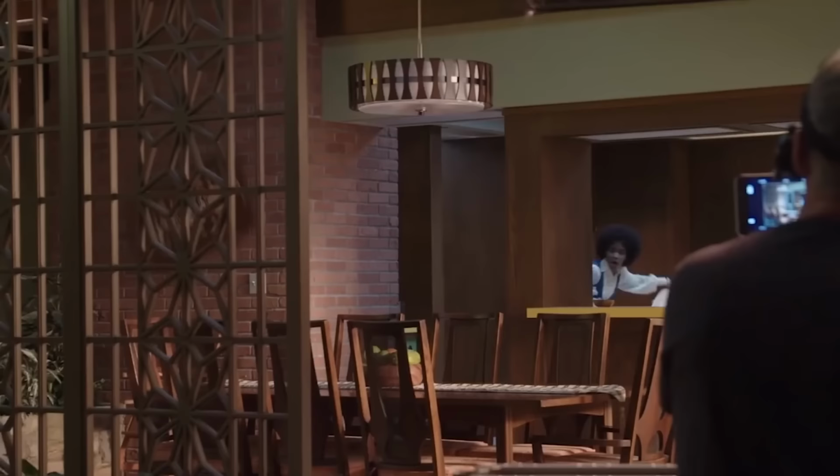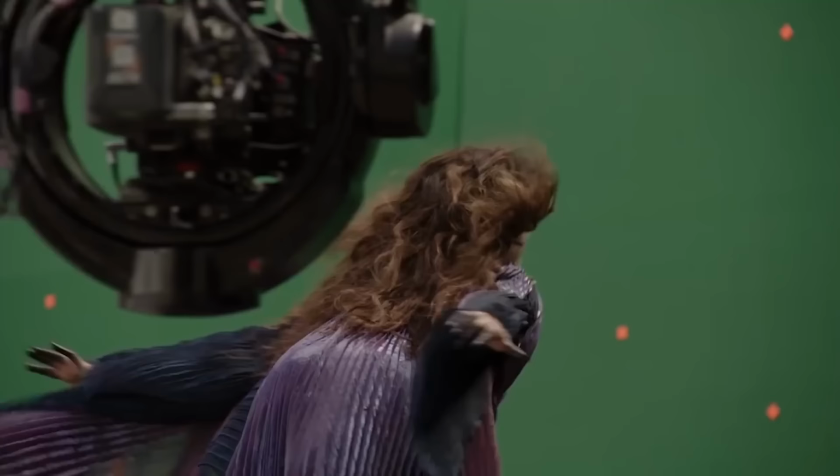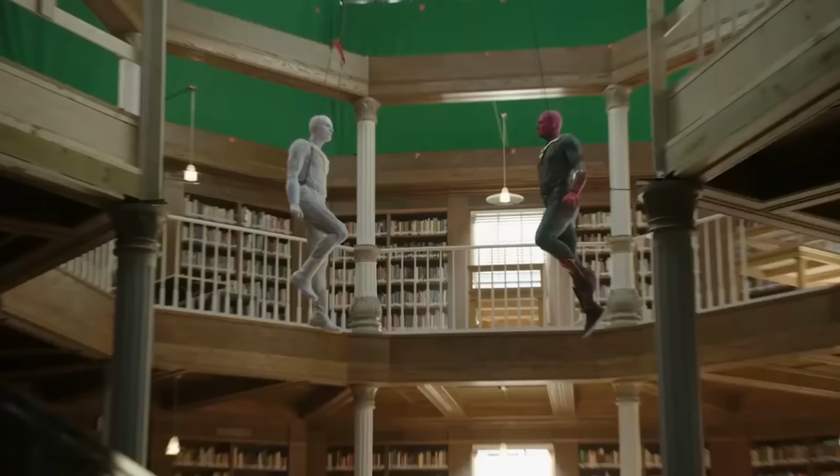At the end of the day, a greater variety and amount of VFX were needed to suit the vision of the show. We should also mention that there were a whopping 10 different effects companies that contributed to WandaVision. 5.5 hours of content, 10 VFX companies, and about $225 million spent on the entire series. Yeah, we can see how over 2,500 VFX shots make sense.